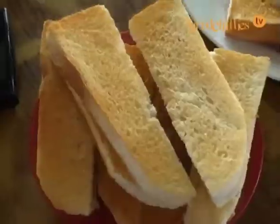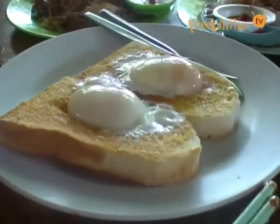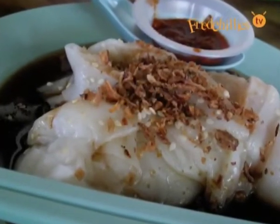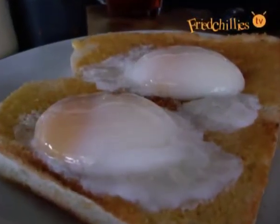Other good things here are fat toast with coconut jam, dry mushroom noodles, soft-boiled eggs on toast, and prawn mee. The wicked soft chee cheong fun. Wobbly soft boiled eggs on thick Chinese toast.